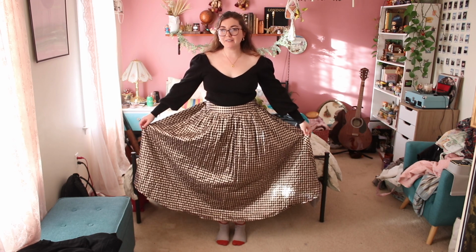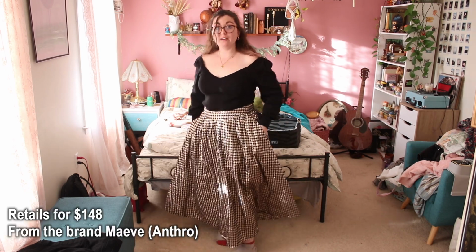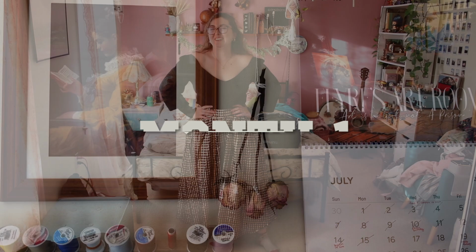Okay, so I think this is a half circle skirt. It is really lovely. It fits really well. It has pockets, which is such a dream. It's a very cute skirt. I just don't know what the occasion is.